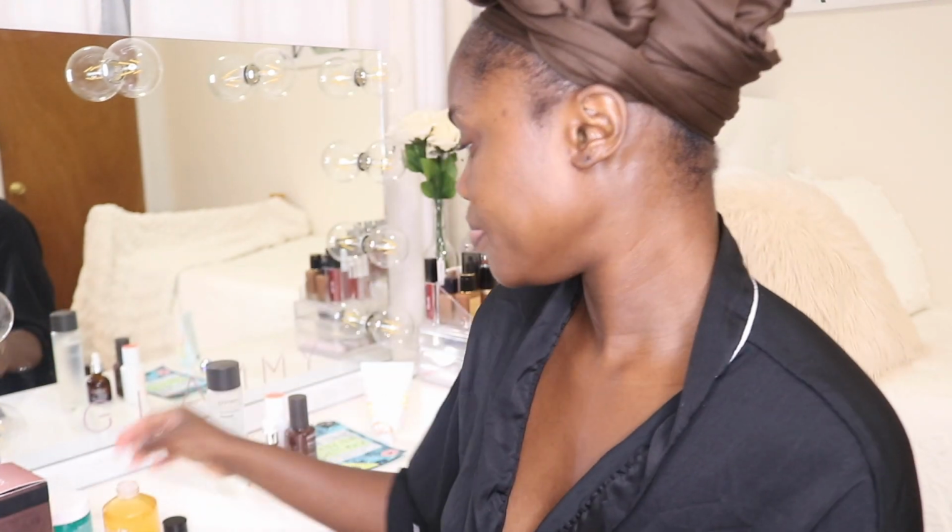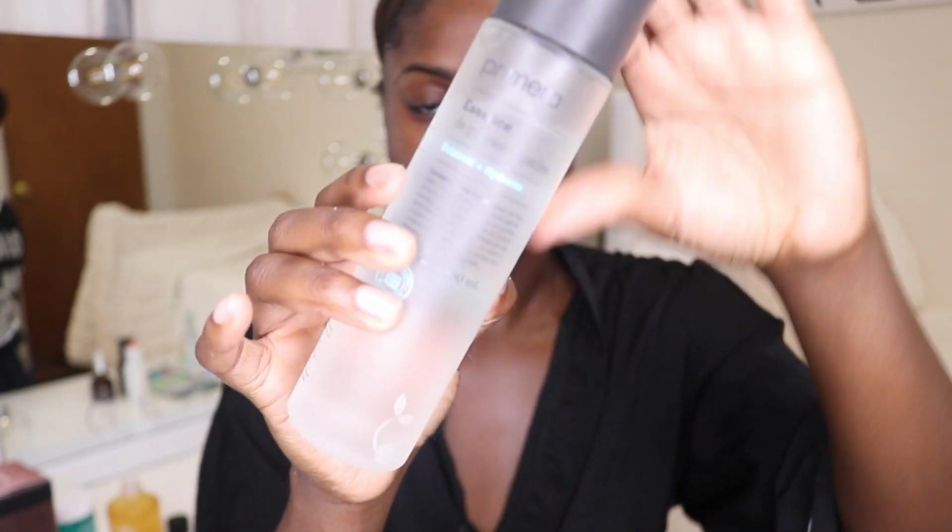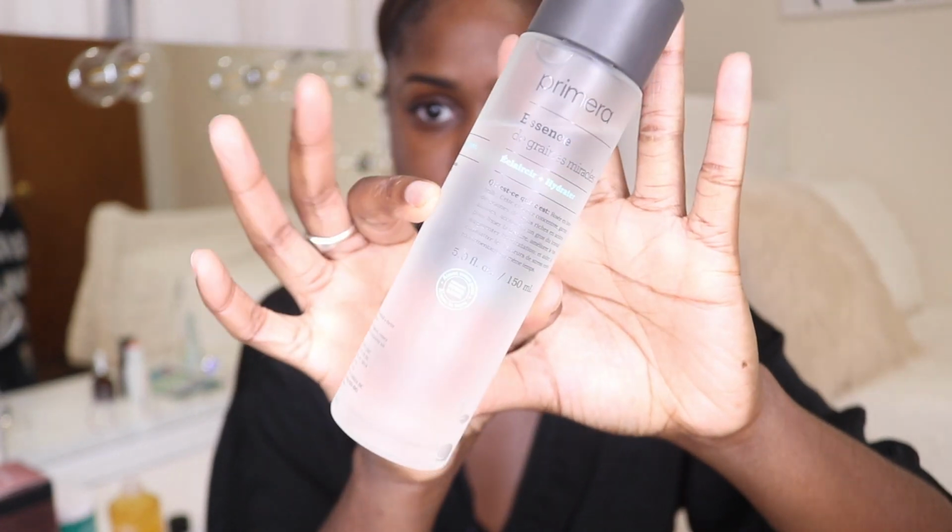Then afterwards, I follow up with an essence. An essence is, in my opinion, superfluous. You don't really need it, but it's a part of the K-Beauty routine. This is another product from Primera Beauty. And essences essentially just add a layer of hydration, and that's my goal. And everything is to just make sure I stay hydrated.